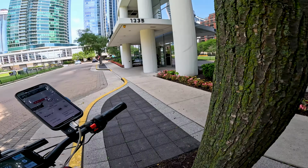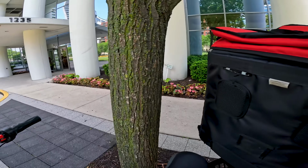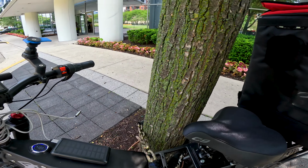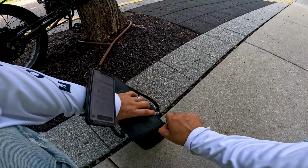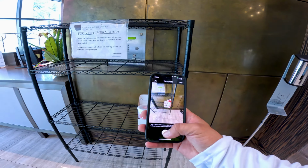Nowhere to park, really. I just have to go up against this tree right here. But my chain is long enough for this one. We'll find out. And that's why I have a big old chain lock. See how my drinks did before I go in there. I always check. All right, drinks are perfect. Submit. What's that, 3 of 80?